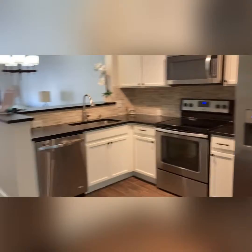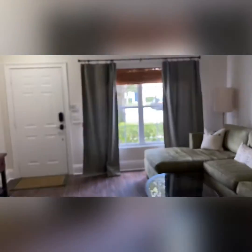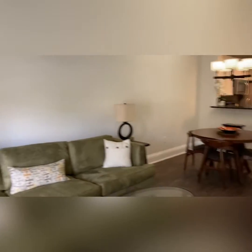Now I'll take you downstairs for one final look. Again, we have that half bath right here. This other door, we have the AC right next to it, and here's your gorgeous living room.